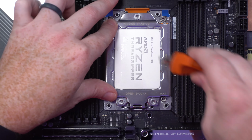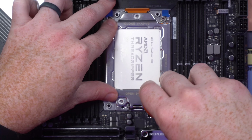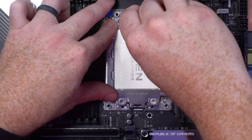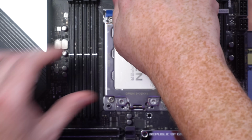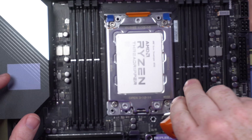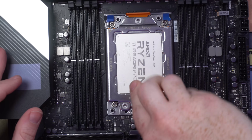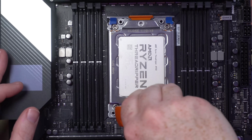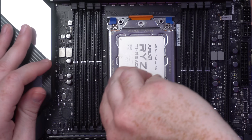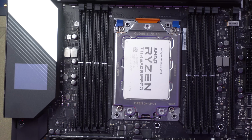And then see how it says close? We're gonna do 1. I have a tendency to start them just to make sure they all go in. There we go. Start 3. And then you basically twist this until it pops. And that's how you know it's in. There's 2. And finally, 3. Okay, so now the CPU's installed and we're good to go there.